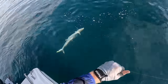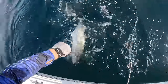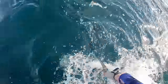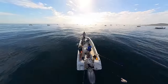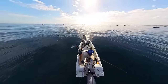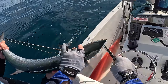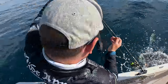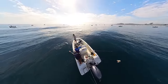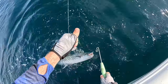Yeah, Macca. Oh, he is a good fish. Yeah. Grab his tail. It's good for the camera. That's a good one. Yeah, keep still. Right, hold on to him. Thanks. Send him. Nice, Macca. Rushy, send him down. Macca, can you go on the other side of the boat, please? Come on.